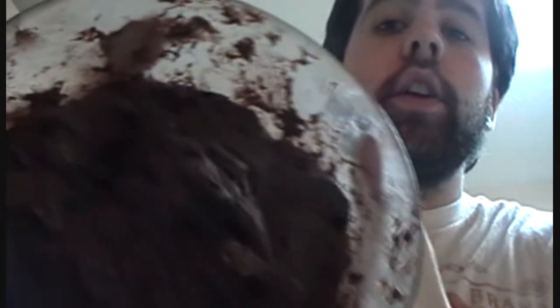Two hours later. Alright people, I'm back. As you can tell, it's 2 hours later now, and our batter is done. It has been chilling for a little over 2 hours. Now it's ready to get the cookie stuff done to it. So the recipe calls for you to grab like a handful. You're supposed to roll it into balls just like this, something around that. And it's not really sticking to my hand, so that's a good thing.